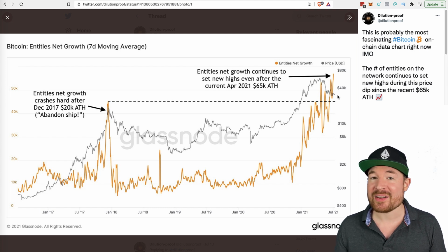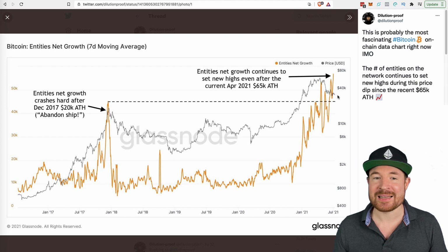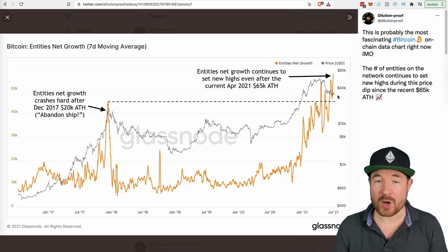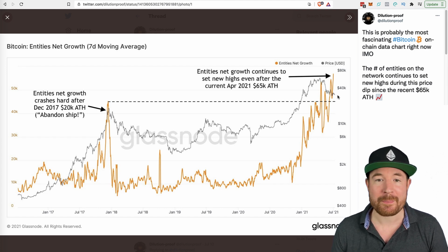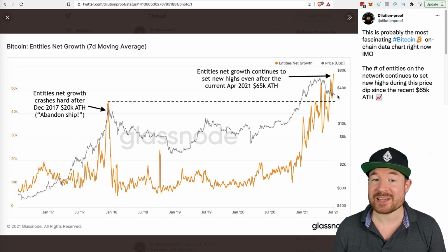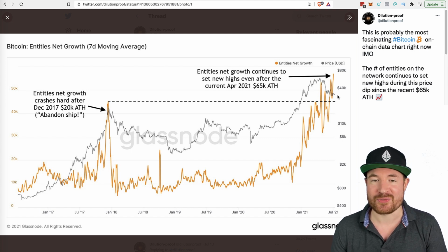But I do think even if that happens, that would be a good thing, because it would wash out all the weak hands, the final capitulation sell-off, before we can start a big ascent and the final phase of this cryptocurrency bull run in the next 6 to 12 months. That is still my personal theory, and we are going to end up seeing how that works out. We'll know for sure in 6 or 12 months from now.